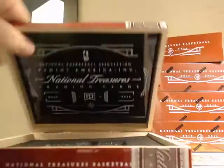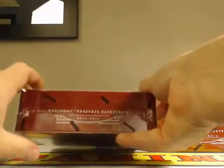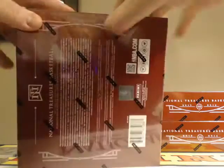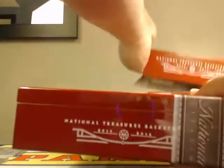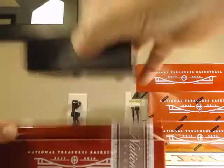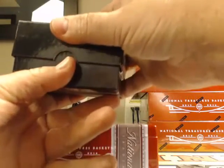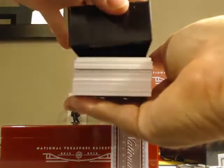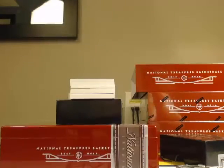That was box one. One of one printing plate for the Knicks. Looks like Jamal Crawford. One of one yellow plate.